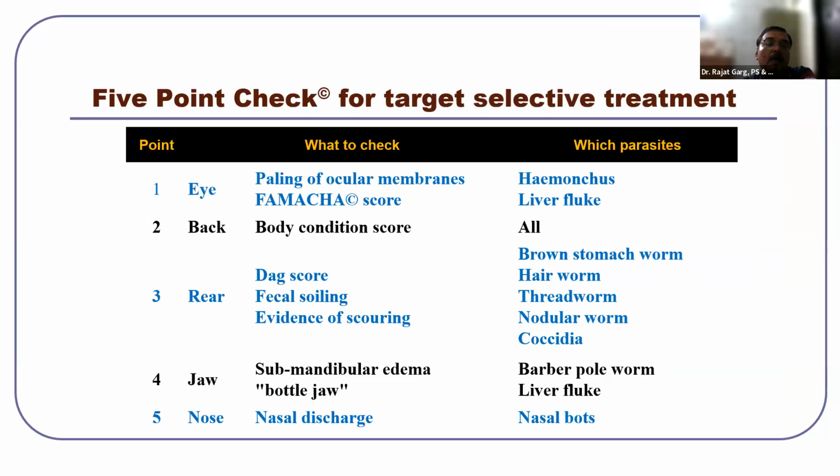Then comes a 5-point check formula, I will say, for targeted selective treatment. So you look for 5 things. Now things are changing, and they have said that instead of looking only for anemia, you also look for these 5 points. The eye, first, I already told you, the FAMACHA chart. This gives an idea of blood-sucking parasites like Haemonchus and liver flukes, Fasciola.